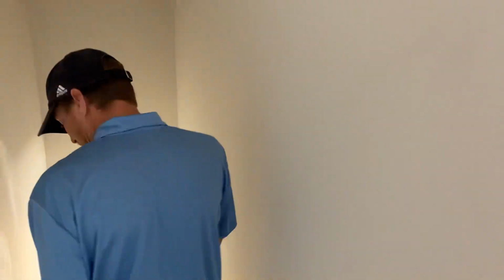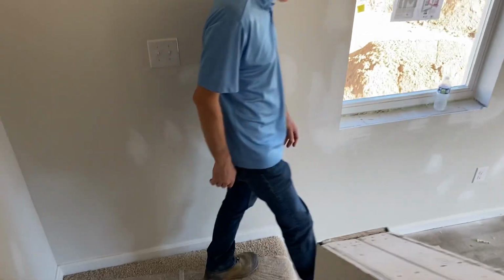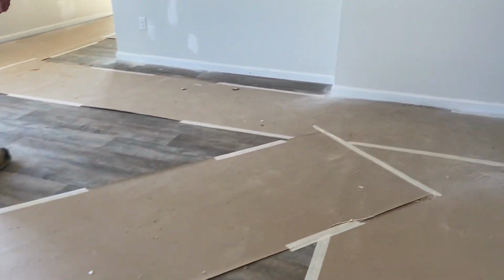Yeah, this looks good though. And there'll be a railing on this side here. It'll be stained close to the color of the floor. When the windowsills get in, they'll be painted white. Got it. This looks good though.